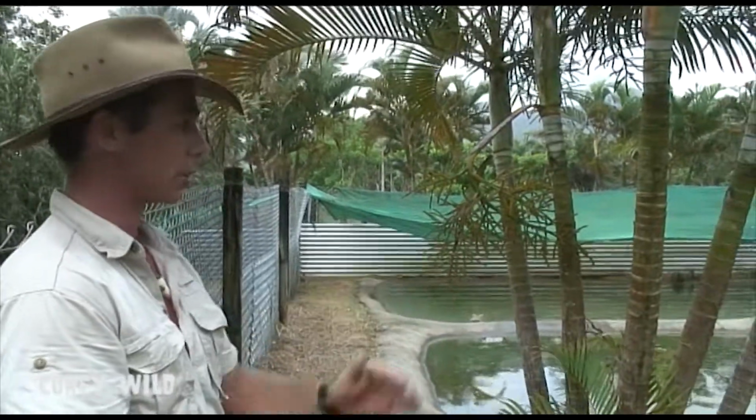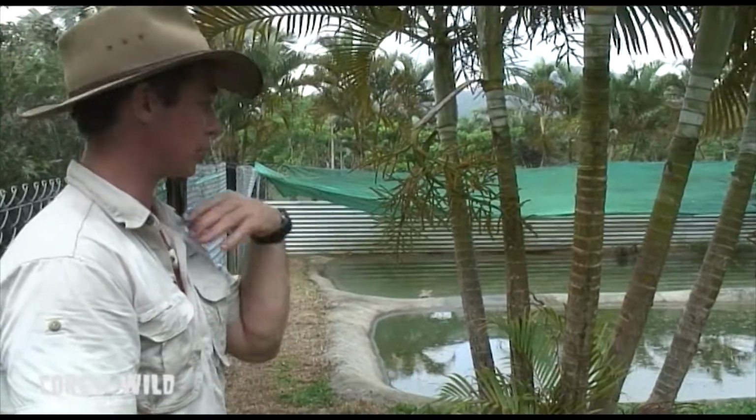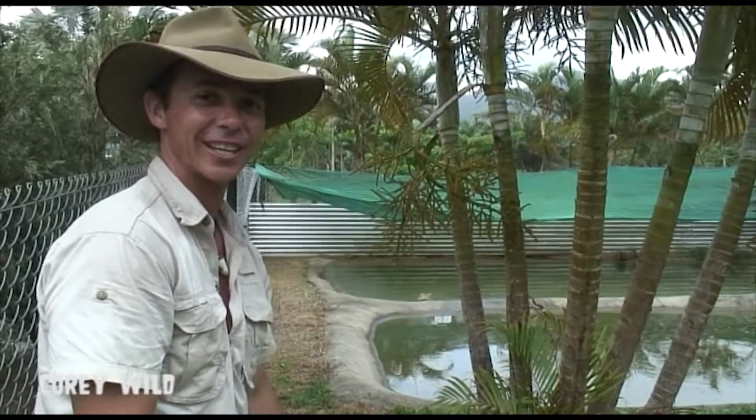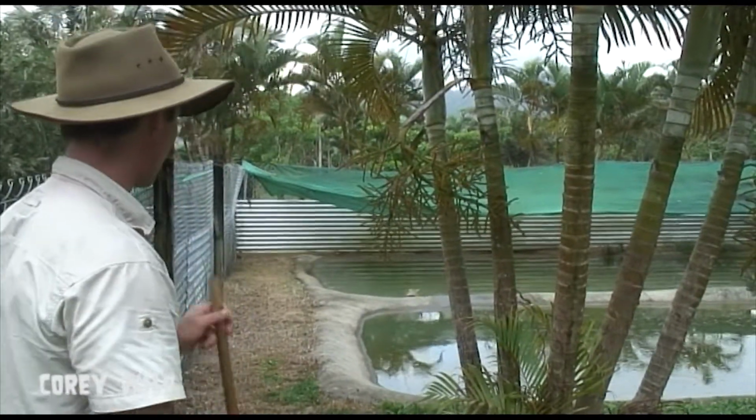Once he gets to a nice temperature, he'll move back into the water. And if he gets hotter again from that, he'll lower his heart rate and sink right down to the bottom where it's nice and cool. So basically sunbaking is what they do best. But we'll go and have a look.